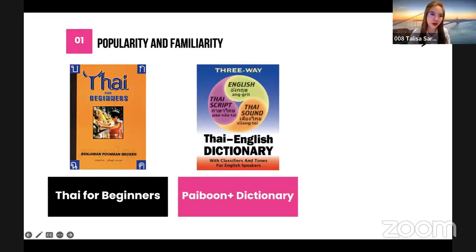Oh, by the way, this book was written in 1996. So that was how many years back? Almost 30 years? No, 20 years. Yeah, over 20 years. That's a long time. That's why it's no surprise that a lot of people use this system, because it comes with a book. Next one is the Paiboon Plus dictionary.